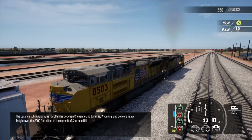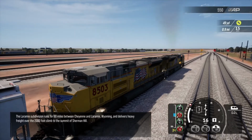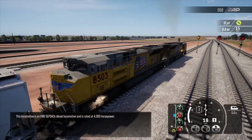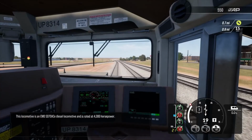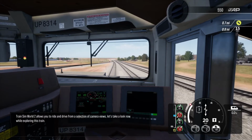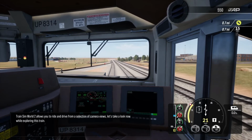Subdivision runs for 60 miles between Cheyenne and Laramie, Wyoming, and delivers heavy freight over the 2,000-foot climb to the summit of Sherman Hill. This locomotive is an EMD SD70 ACE diesel locomotive and is rated at 4,300 horsepower. Train Sim World 2 allows you to ride and drive from a selection of camera views. Let's take a look now while exploring this train.